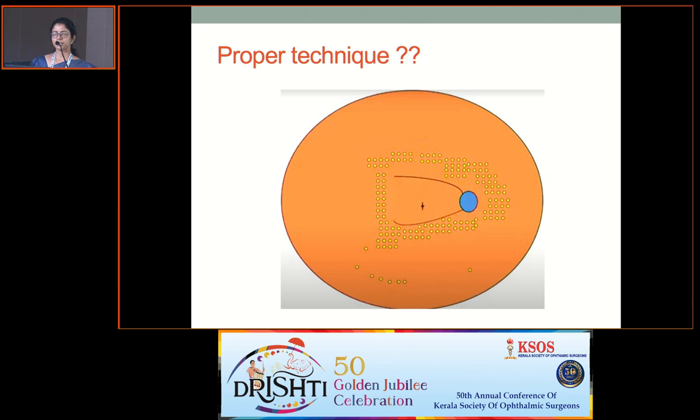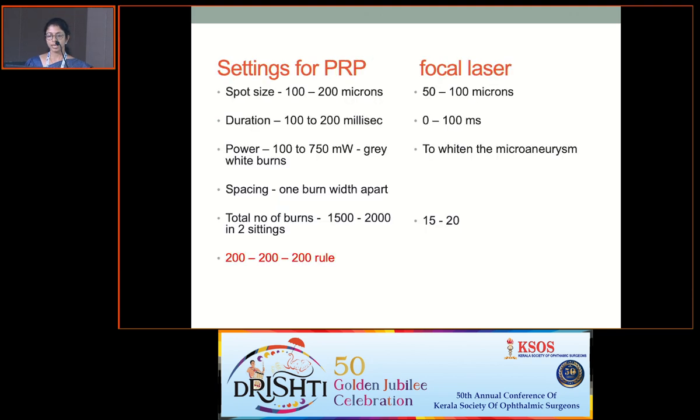There is a general trend that PRP means just a few laser shots around the arcade. So we'll see what is the most appropriate technique. First of all, the settings of PRP: you can remember them by the 200-200-200 rule. That is, spot size 200 microns, duration 200 milliseconds, power can be kept at 200, spacing one burn width apart, and the total number of burns can be 1500 to 2000 in 2 settings. In focal laser, the spot size and duration are lesser than PRP.